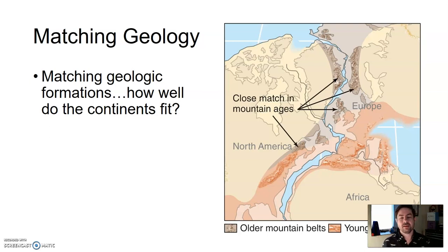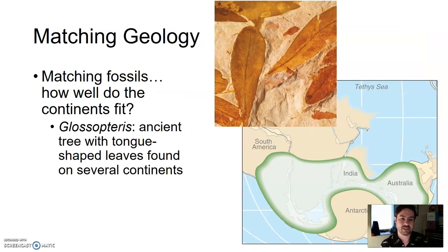How did that get to be? Well, did they each happen independently, randomly on these separate continents, or was it when they were all together somehow? So, 3 pieces of information, 3 pieces of proof. Fossils, let's make it 4.